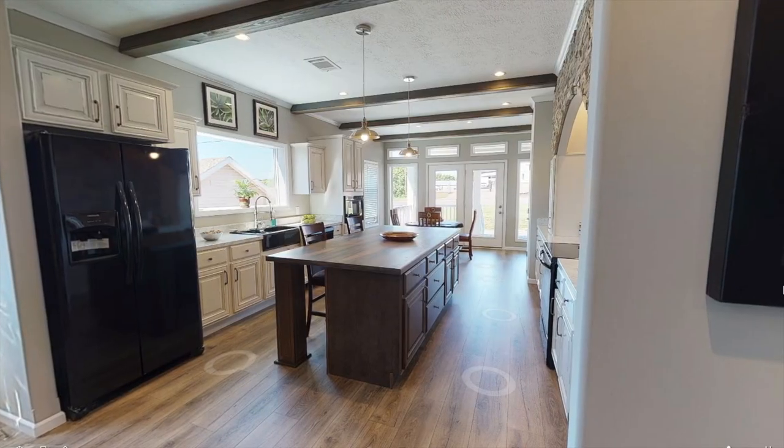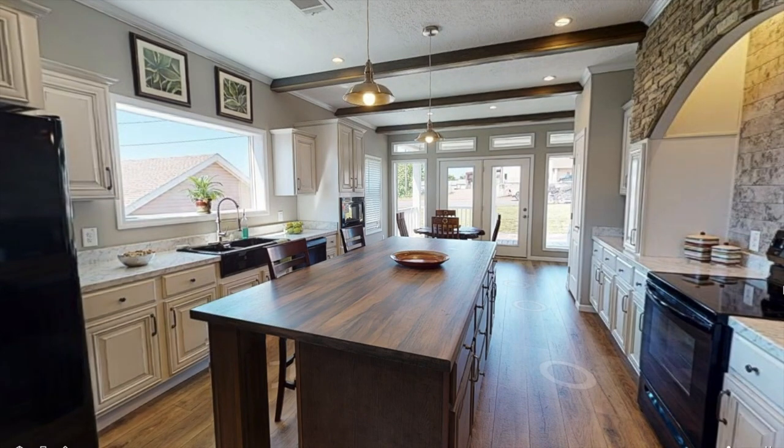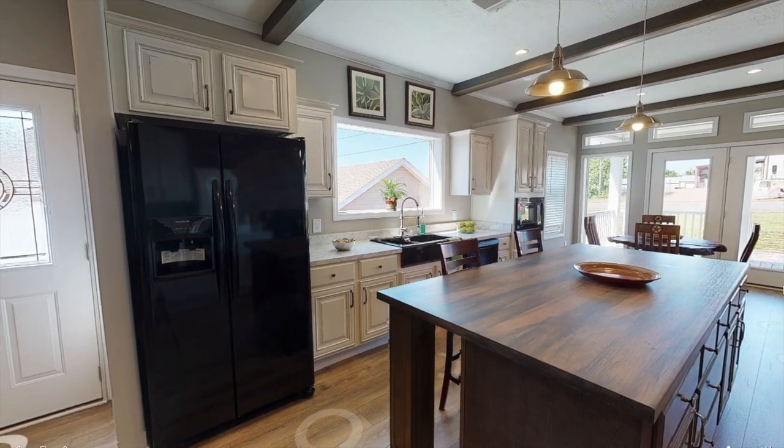All right, heading back out here, we have a stunning kitchen. In the center, we have this kitchen island, and it also has a beautiful brick-style arch right above the stove. And as you can see, there's wooden beams throughout the kitchen and the dining room.